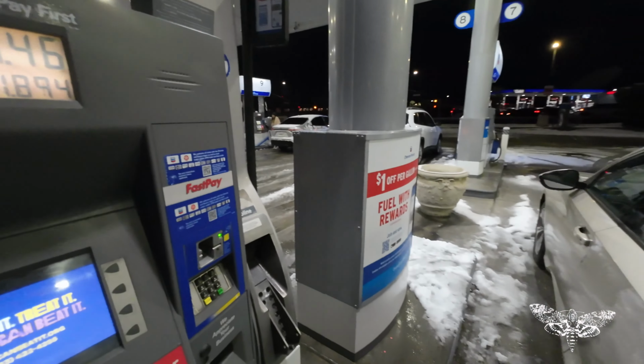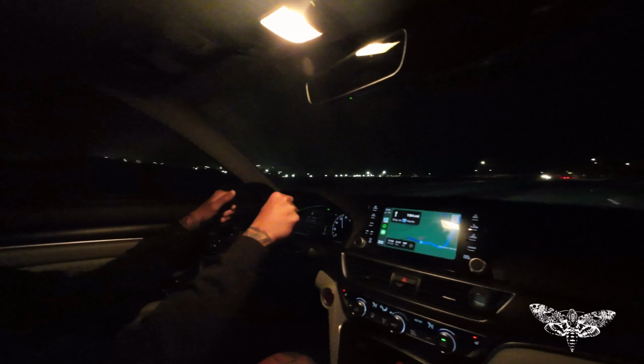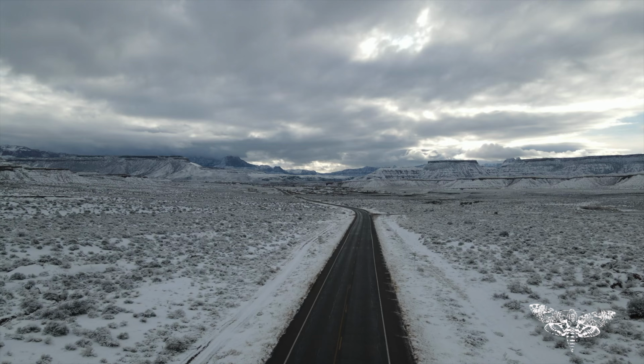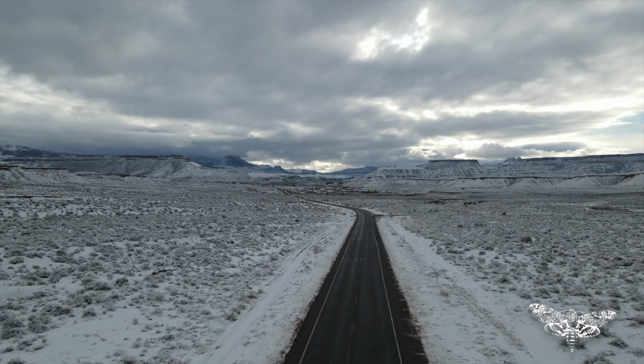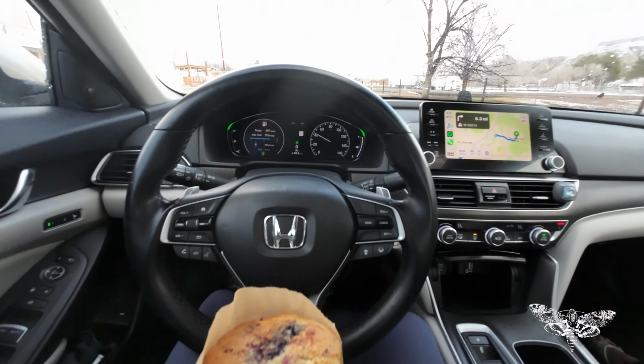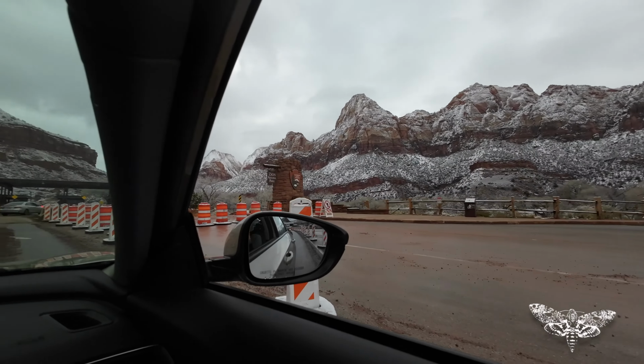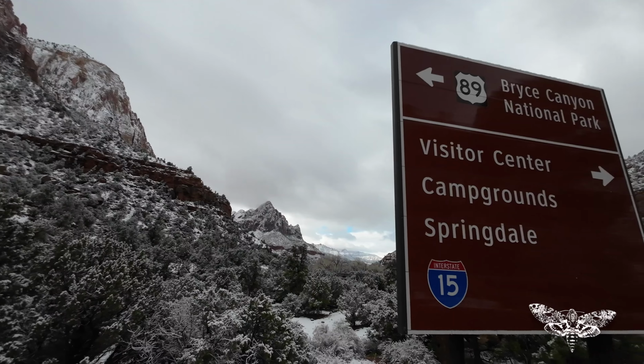We recently set out to hike Angel's Landing in Zion National Park. We applied for a permit via the day before lottery system and were lucky enough to snag one, and made the 7-hour drive from San Diego out to Utah. We spent the night at a hotel in Laverkan, and in the morning stopped by the River Rock Roasting Company to grab some coffee before heading into the national park.